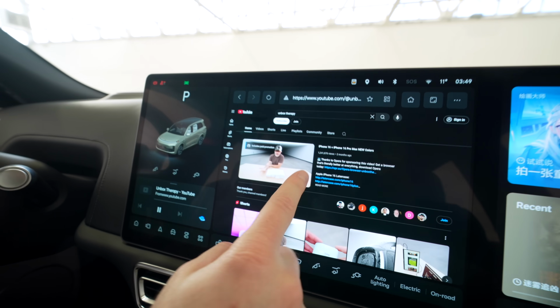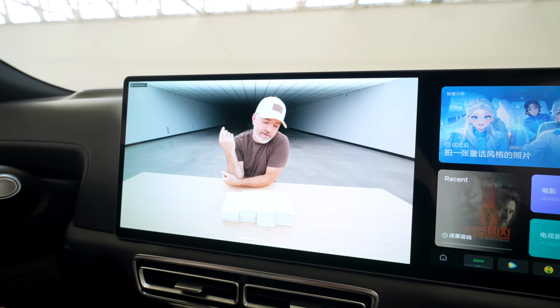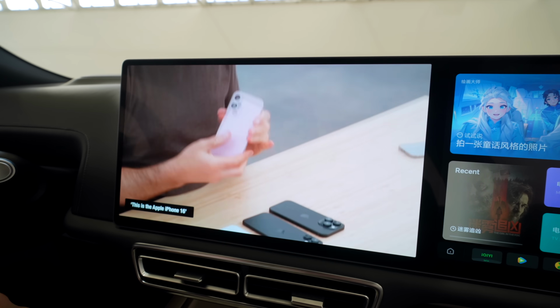I can head over to YouTube. Very shortly, you guys may have seen my previous video where I got a glimpse at what the 16 Pro Max was going to look like.